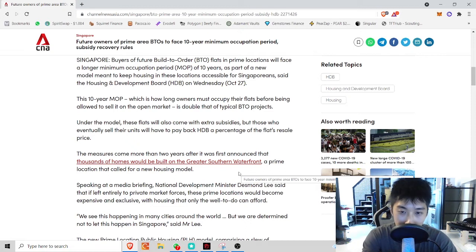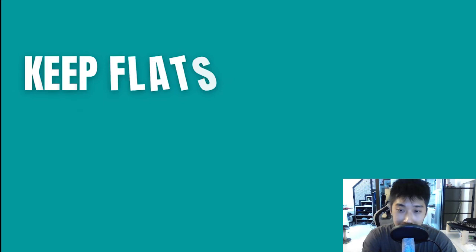So the government not only wants to keep the units affordable, it wants to keep the public housing market affordable, which I think is great because the idea behind making public housing affordable is very simple, and it's what the late Mr. Lee Kuan Yew wanted. He wanted every Singapore household, every Singapore citizen, to own a flat, to be homeowners. So to keep that dream real, they have to keep flats affordable, right?